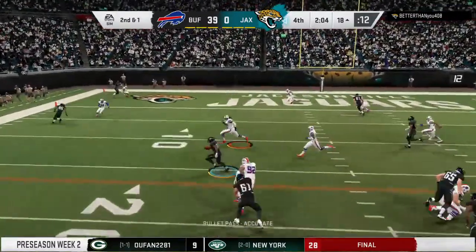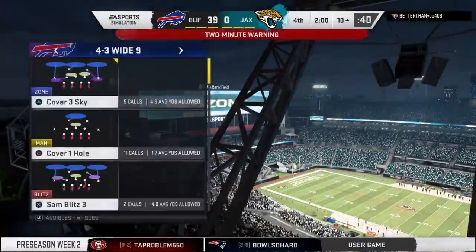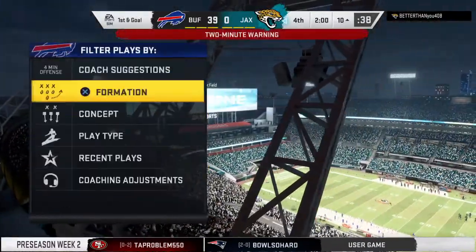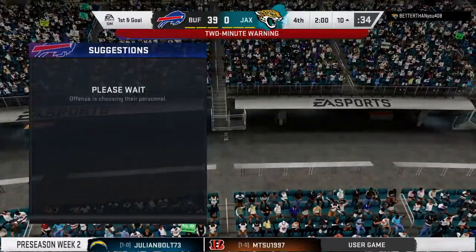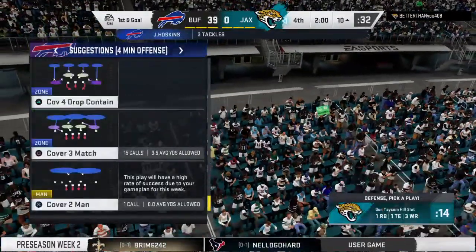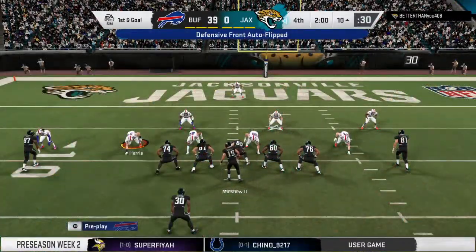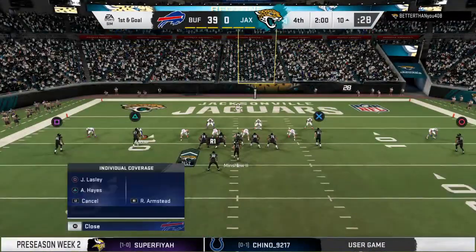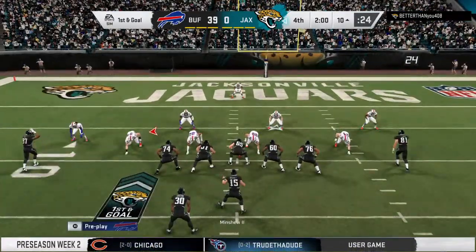Minshew sets to throw, and he's got his man out of the backfield. That's complete, and he'll get it here to the 10-yard line. Just 2 minutes remaining here in the 4th quarter of what has been a one-sided affair. So it's Jaguar football here as we welcome you back. They've got it 1st and goal as they look to punch in a late score.